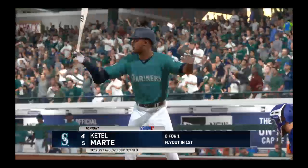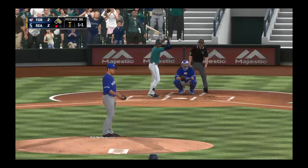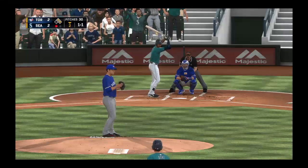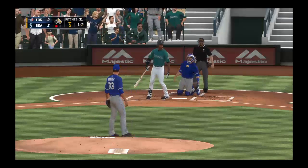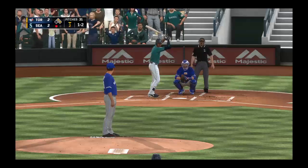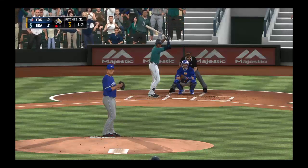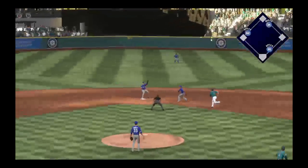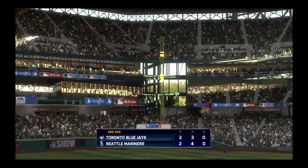Digging in to try it again, Ketel Marte. 0 for 1 here in the early going. Here it comes on 1-1. Just lucky to make contact on that one as it's chopped foul. The 1-2 pitch. Hit out towards second. There is Travis. Tulowitzki for 1. On to first as they get the double play to get him out of the inning.